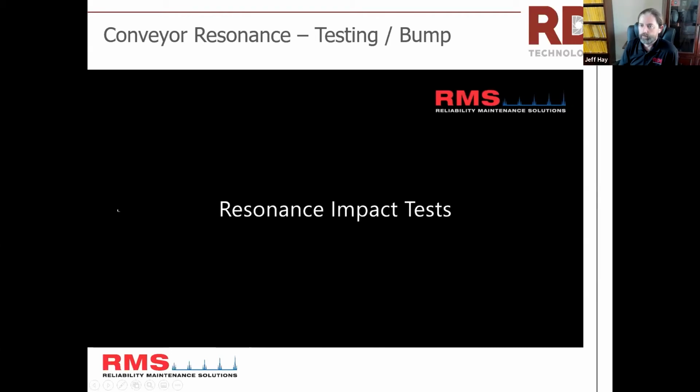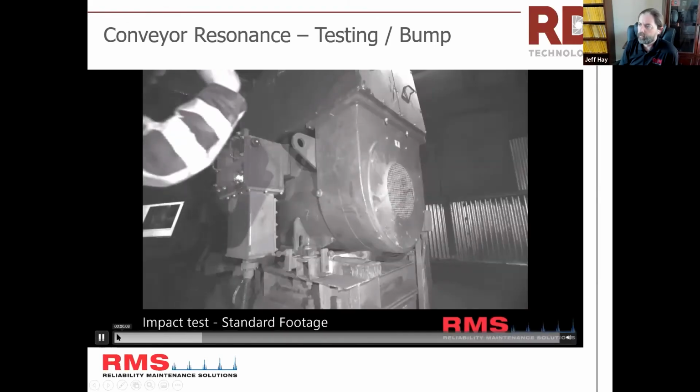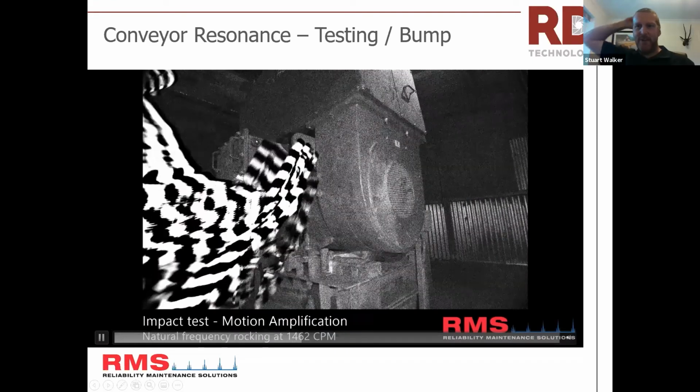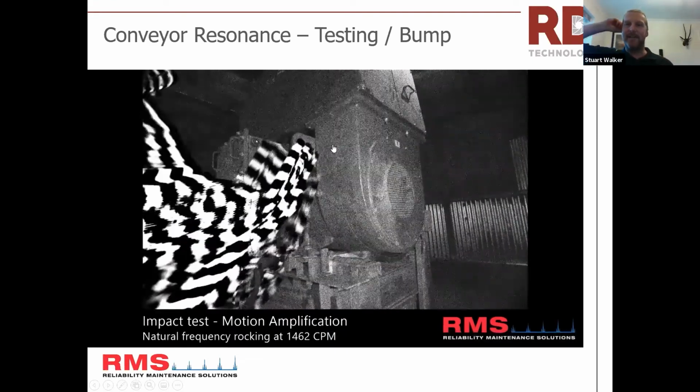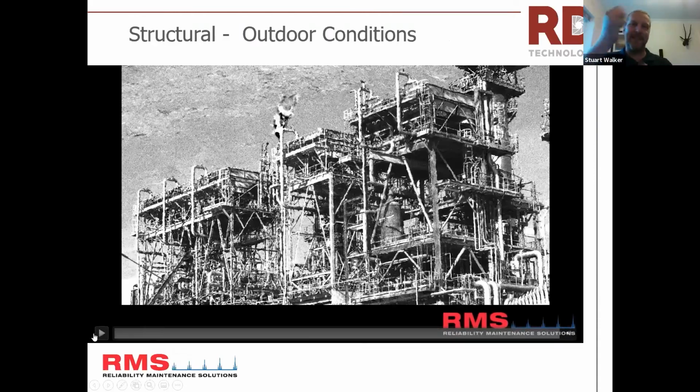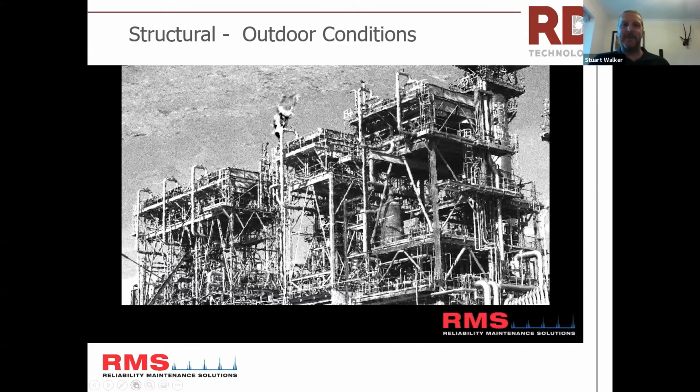Cool. Is this the same one, right? A hammer, don't I, Jeff? I think it's got me big. I need a bigger hammer. Yeah, you're going to have to. It's got me big rubber hammer. It's like one of these paving slab things, because you're trying to excite something weighing over 2 tons.